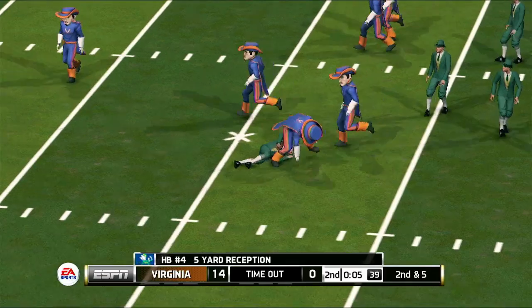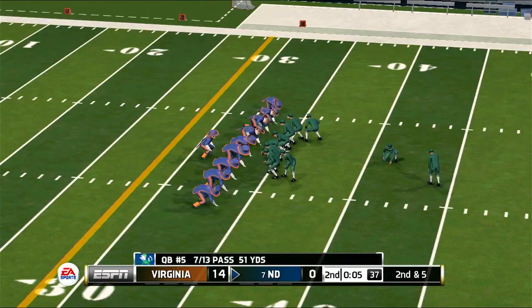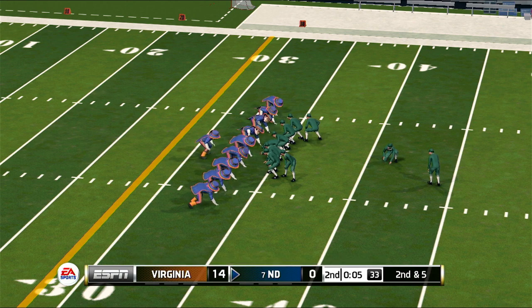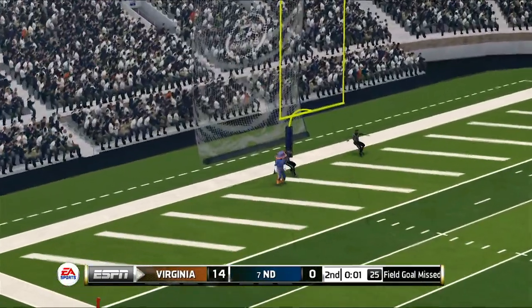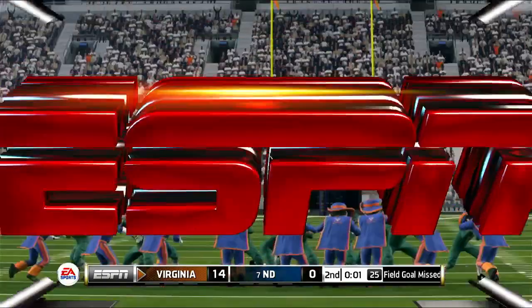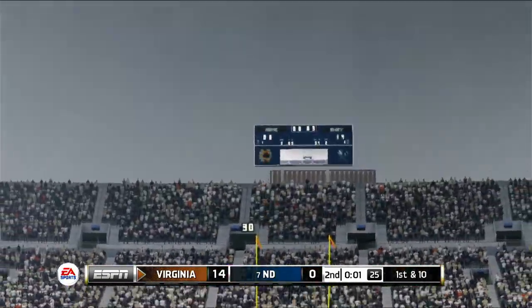But he can't shake the defense. He made a good read here to find his teammate. That's a sound decision. The field goal unit's out on the field, and they're going to try to get these guys 3 points before halftime. It's up. They head to the sideline with nothing to show for that drive. And our score, 14-0, Virginia.